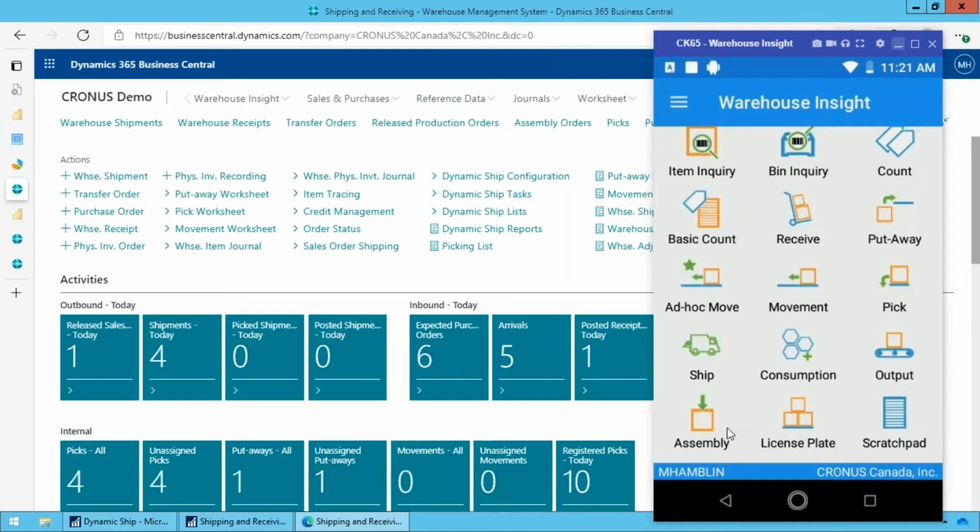And so we can pick, record the lot numbers, serial numbers of all the items you're consuming. We can do output for assemble to stock, all of that kind of good stuff. Now, license plating is a little more advanced module. And what that's used for is building up a container of items.